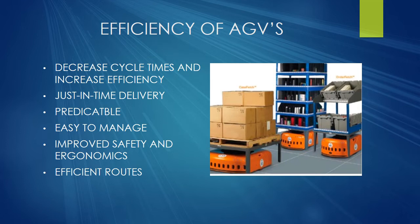Basically, they can map out the shortest path, and they don't need a big area to get around as a human forklift driver would. You know, you've got just-in-time delivery, multiple SKUs coming to different trucks in the warehouse that need to be delivered. These AGVs can make sure that product is there to be loaded just in time. They're predictable.